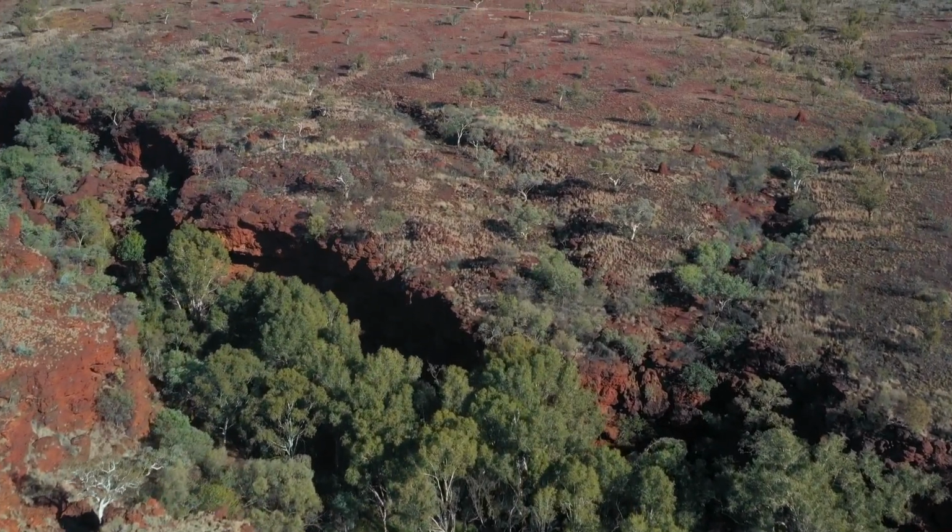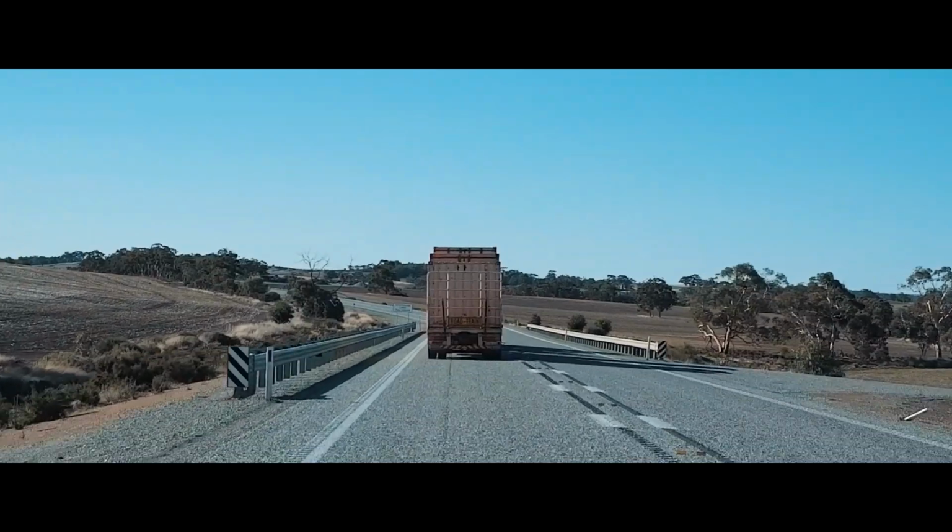The gorge is just behind me here, as you can see. It goes down around about 40 to 50 metres. Really impressive. We're going to make our way down there and then hike our way along the bottom through to a circular pool and hopefully get a landscape image. So let's go.